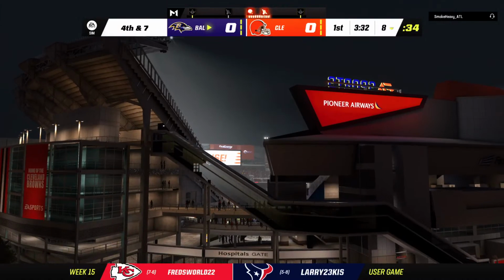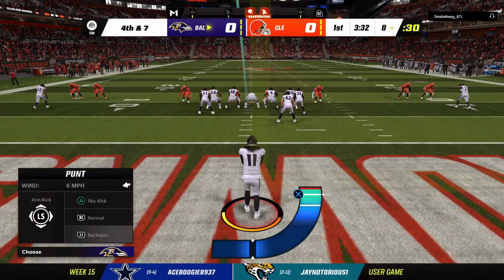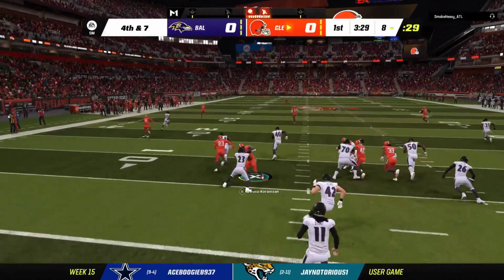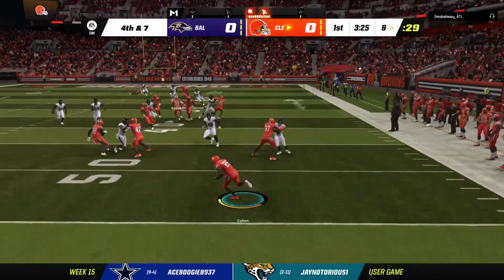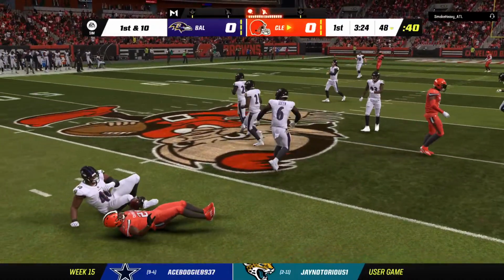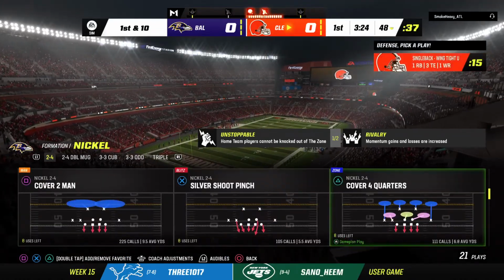2 drives won't tell the story of this game, but you absolutely have to like how this defense has played thus far. They have yet to allow this offense to get on track in this one. The punt team on now is from their end zone. They get it away. Here comes Cohen. It's a 44-yard punt, just 3 on the return. And the Browns will take over 1st and 10.